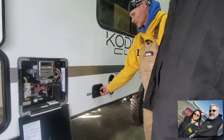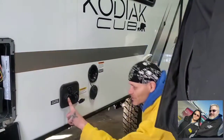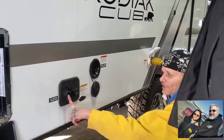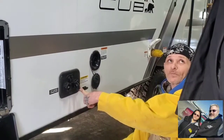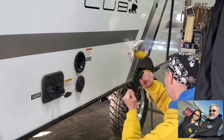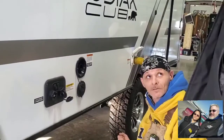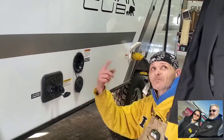Yeah. This is where city water comes in, city water from the campground or your house. Pressurized water goes here. This is the tank flush for the black tank only. Okay. So your tank dumps are right there. Yep. You'll dump your system, leave the black tank valve open, and then run water through it to push it out. It helps flush out the tank. Kind of keeps it clean.